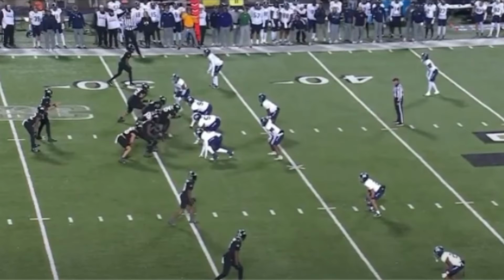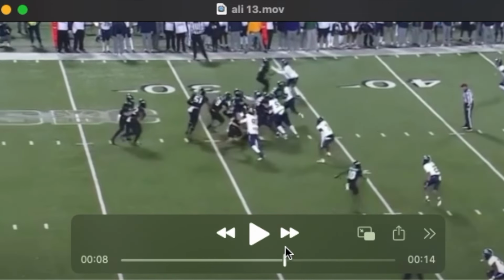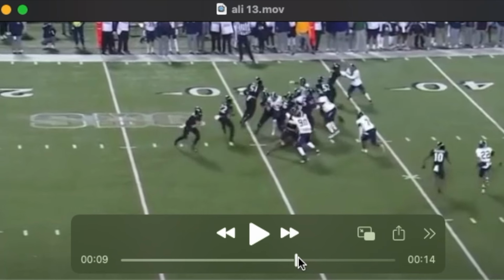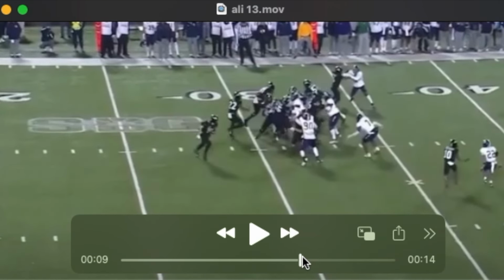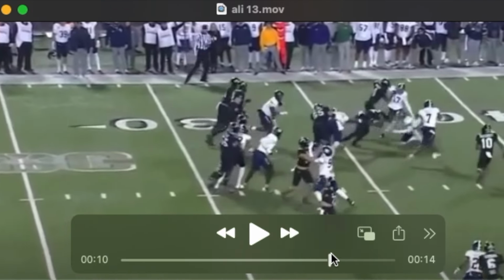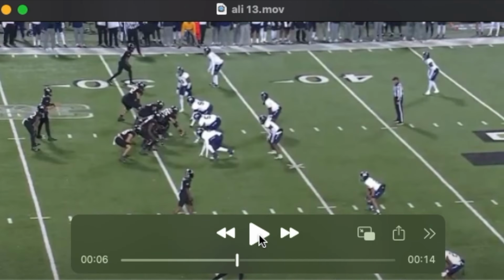He's also very effective running counter, very patient, following his blocks. There's some penetration in the backfield. Watch how quick his feet are here. And then with his outside foot, how quickly he gets upfield. I do not like how he takes on contact at all. This run is a good example of his patience, his decision-making, but also his quickness inside.